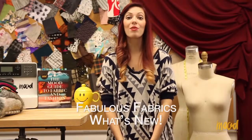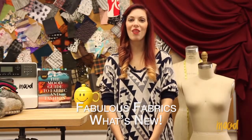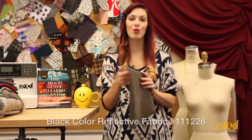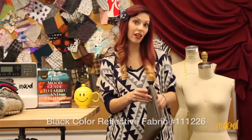For today's Fabulous Fabric segment, we're going to show you all the latest and greatest fabrics to hit the site over the past 2 weeks. Our first fabric is item number 111226, and this is a black color reflective fabric.